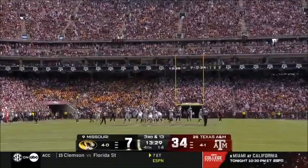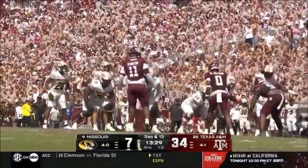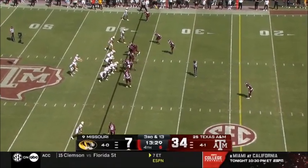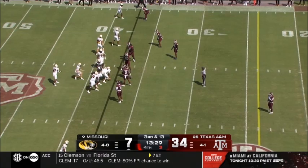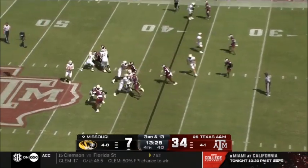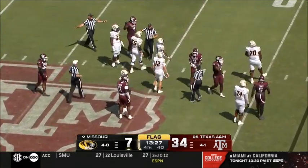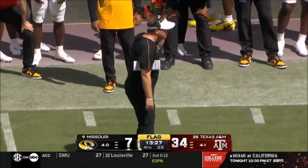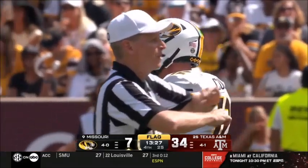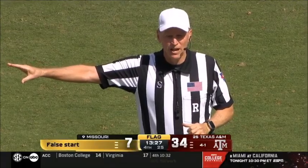Yeah. Insult to injury today, huh? 3rd and 13. This crowd just never stops. The 12th man. Play clock counting down. And thus the flag. Before the snap, false start. Offense, number 52. 5-yard penalty.